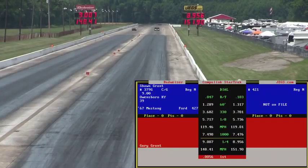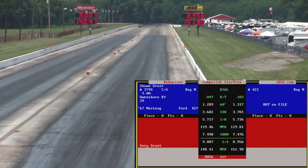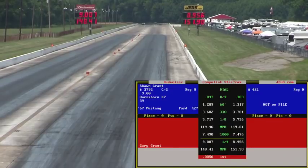9 flat with a 7, dead on with a 7 at 148. That was the number that Sean Grant was looking for. Right side 895 at 151. I'm assuming it was Seagas as well, and he was a little bit quicker in the Chevrolet.